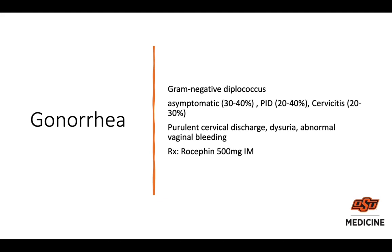All right, and really dispo for these patients, most of these are going to be discharged home. And you give them follow-up information. They need to abstain from any intercourse until after completing their treatment and until their symptoms have resolved and their partner's treated. So it's an extensive conversation to have with them. So kind of the same thing that we do with gonorrhea.